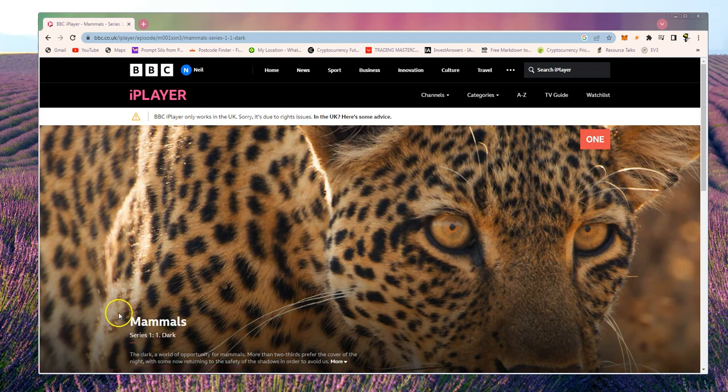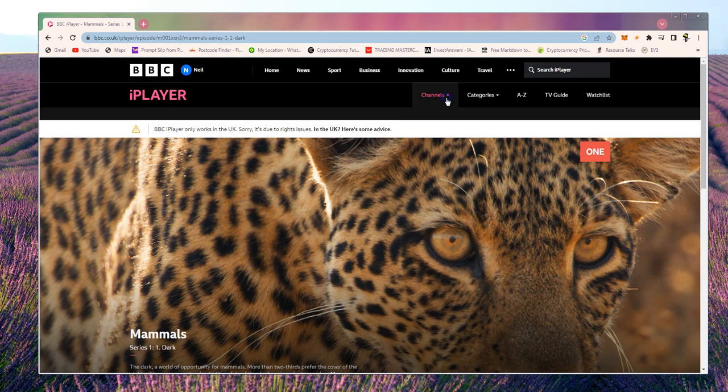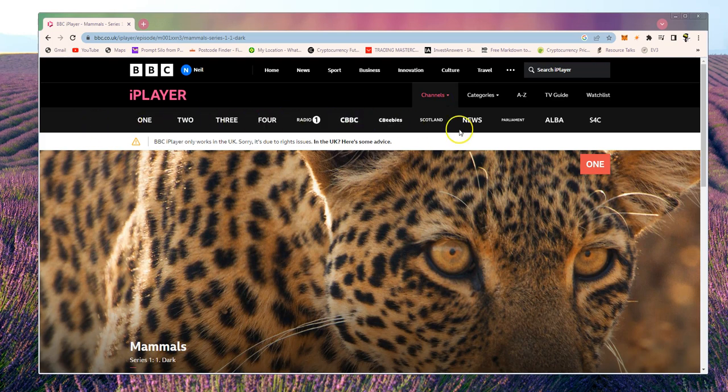If you try and connect and stream anything on BBC iPlayer from outside the UK, you get this message. BBC iPlayer only works in the UK. Sorry, it's due to a rights issue. And that goes through all the live channels. Here's the live channels, all the categories, all the on-demand stuff. None of it will work.